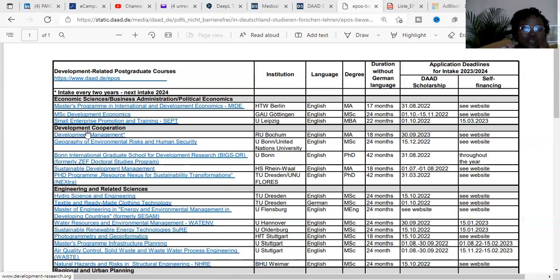I'm not going to run through all the programs because there's quite a lot. And for small enterprise promotion and training by University of Leipzig, English MBA for 22 months. The deadline is the 1st of October 2022 if you need a scholarship. Without scholarship, it is the 15th of March 2023. So you go to Development Cooperation, Development Management, University of Bochum. The program is in English, MA, 18 months. The deadline for DAAD scholarship is 30th of September 2023.